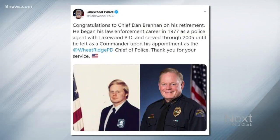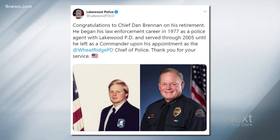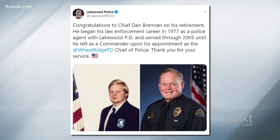You've seen those face app photos, you know, what people are supposed to look like when they're older. Let me show you my favorite. Wheat Ridge Police Chief Dan Brennan. There he is, before and after. Now, this is not actually the face app. That's him in 1977 when he started his career with Lakewood Police, and then now as he retires after 42 years in the business of serving our community. Chief Brennan, thank you. Enjoy what comes next.